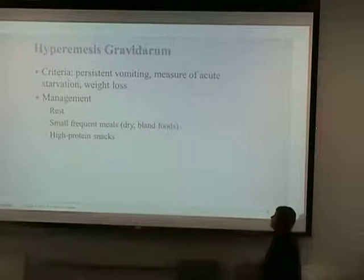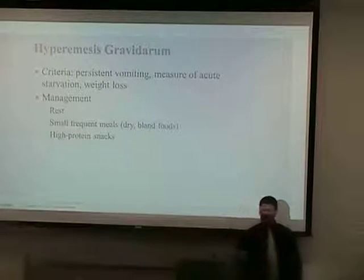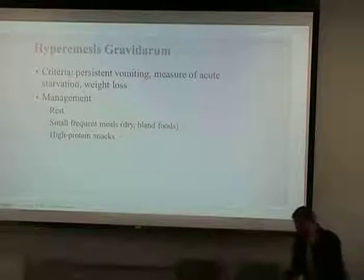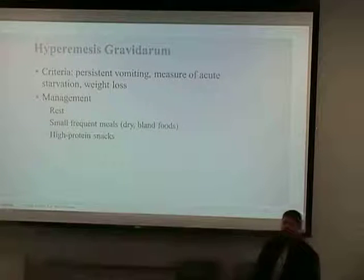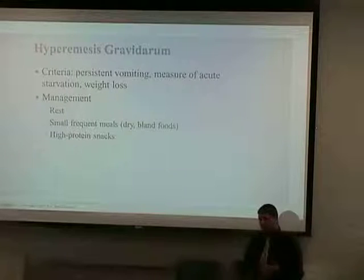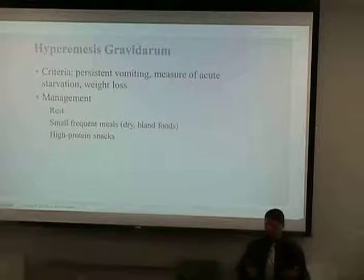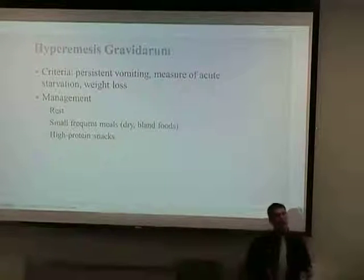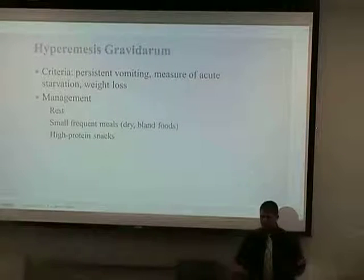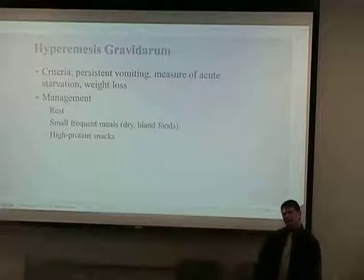There's hyperemesis gravidarum. Any idea what that is? A lot of vomiting. A lot of vomiting in pregnancy, right? It is persistent, ongoing, all the time, every day. It usually is associated with some weight loss if it's severe. And a woman can lose up to 7 to 10% of their total pre-pregnancy weight before we really start worrying about it. As a general rule, all we can do is support them with fluids and antiemetics as possible, but every antiemetic seems to cause problems.